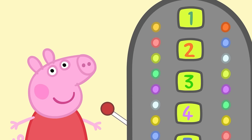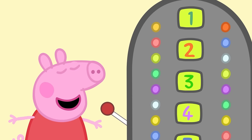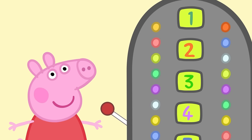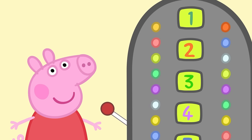Oh my, someone must be going on a bike ride. Bye-bye, bikes. Peppa loves bikes. Everyone loves bikes.